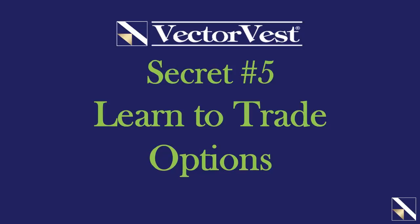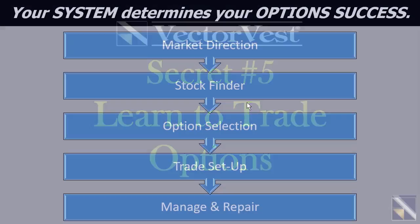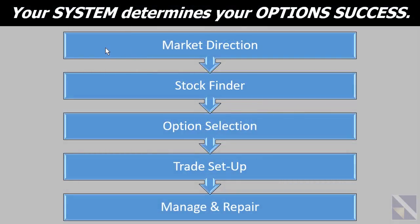So secret number 5 tells us why we need to learn to trade options, as we went through, to reduce risk, provide leverage, the ability to profit in an up or downward trending market. Those are very valuable skills to have. We say here at VectorVest often, and I believe this for an options trading system, whether it's equities or retirement portfolio or anything in life, quite frankly, your system is going to determine your success. In this case, when it comes to options, you have to have a system in place.